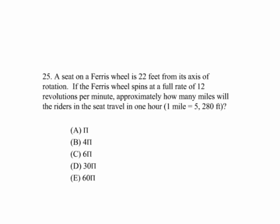This question gives us a seat on a Ferris wheel that's 22 feet from the axis of the rotation. If the Ferris wheel spins at a full rate of 12 revolutions per minute, approximately how many miles will the riders in the seat travel in 1 hour?